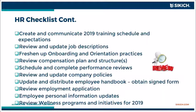You want to be sure to capture any changes from the previous year, including regulatory changes and updates to all policies that are needed. And once you've updated that, you want to be sure to distribute an updated handbook to every employee and obtain a signed acknowledgement form. You want to also take this opportunity to review your employment application, making sure that you're looking at not only your paper forms, but your online applications. Has anything changed that you need to update?